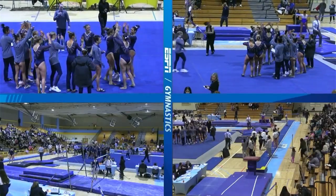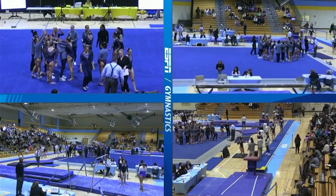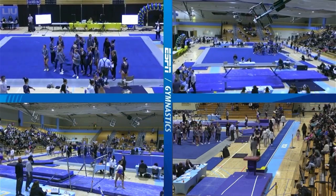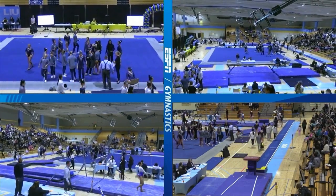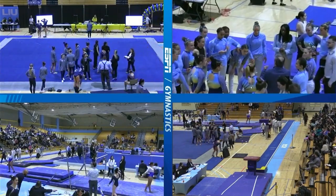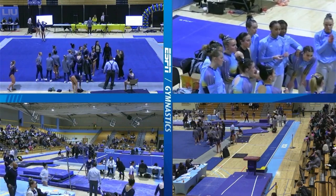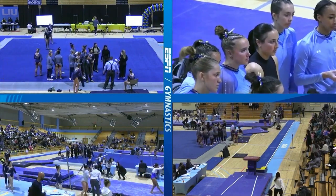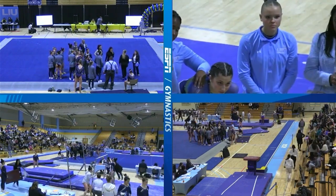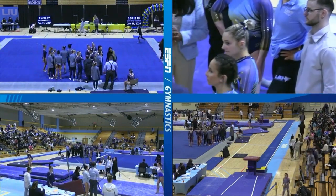Strong routine from Kylie, just what UNH needed after a few start value mishaps. And one more to go. Yeah, one more on floor. Looks like they may not be doing their exhibition here on floor.